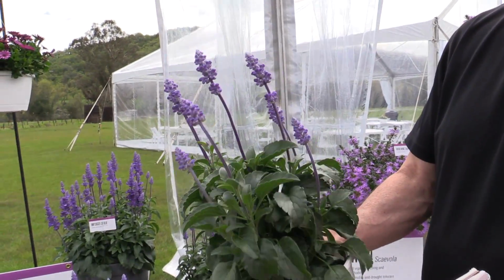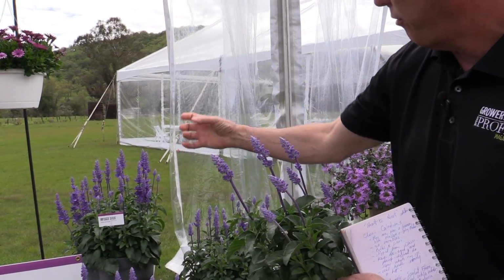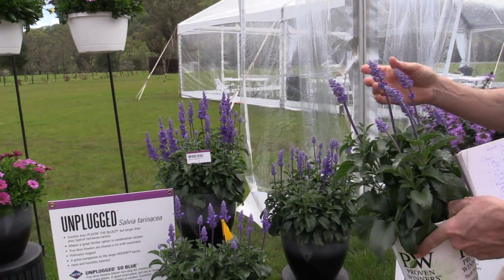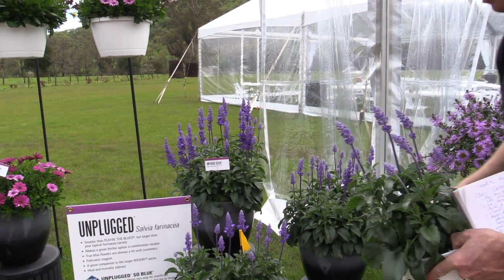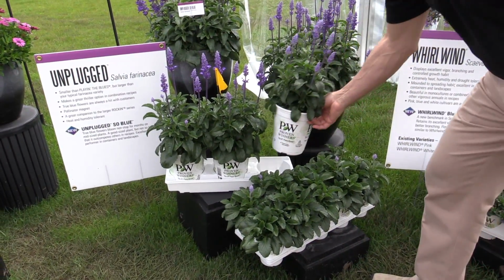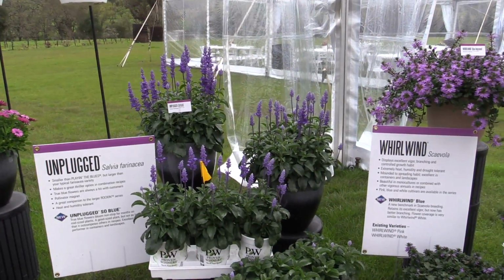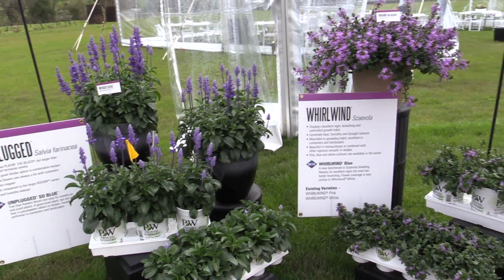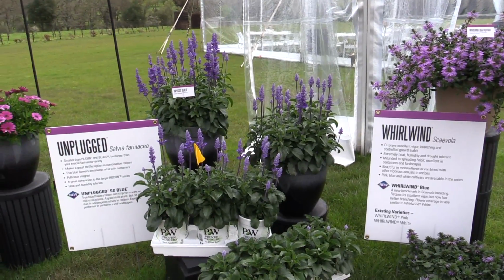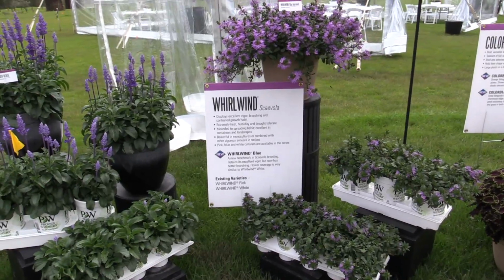And the flowers for this type of salvia have so much color. The flowers are big. They're not gappy. There's just so much color going on there. They're really drought tolerant too. Heat, drought, full sun. They just love it, and I love that series. I'd love to see them bring a few more colors into that if they look as good as Unplugged does. And lastly, Unplugged So Blue. So blue it is.